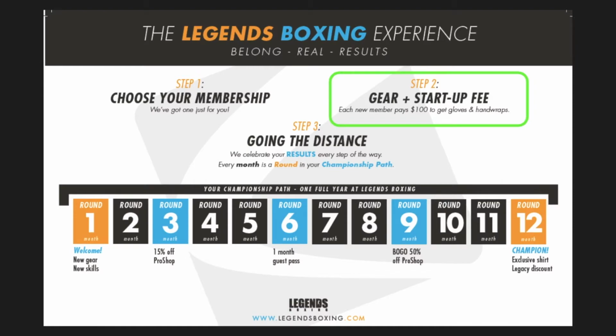To us, this also covers not only the cost of those gloves and hand wraps, but it covers the costs of getting leads. It costs a lot of money to get people in our doors as far as marketing dollars. Also, the commission that may be paid to the account manager, gym manager, whoever is selling the memberships. So that's why we kept the $100 startup fee to help with those costs of getting people in our doors and signed up as members. It's an expensive process.